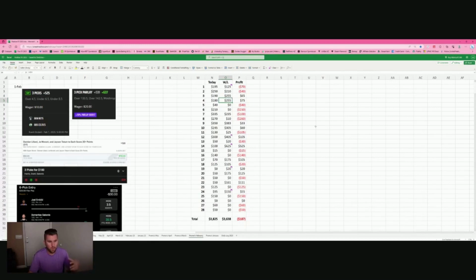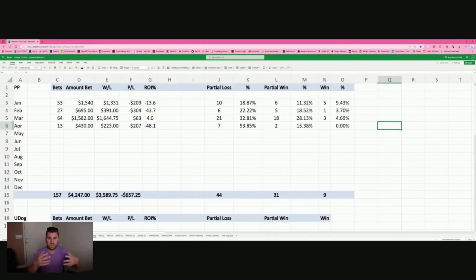What I am in the midst of right now, and this isn't going to be very good, is my PrizePicks and Underdogs. And I'm going to show you what I mean. So this isn't complete yet because I need to pick up where I left off in April because I haven't started for Underdog yet. But basically, I am trying to figure out with PrizePicks, how well am I doing? And obviously, as you can see, I'm not doing well. And I don't play a lot of PrizePicks because I don't do that well.